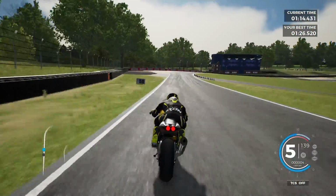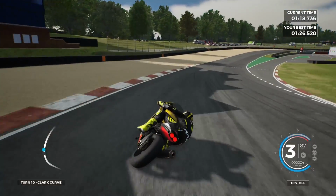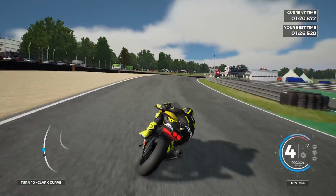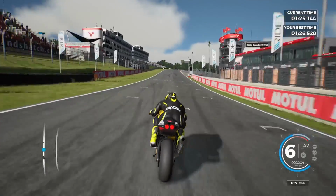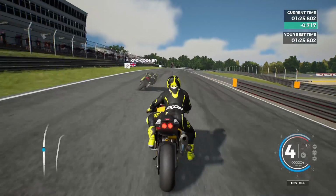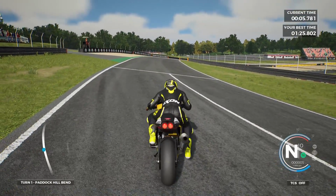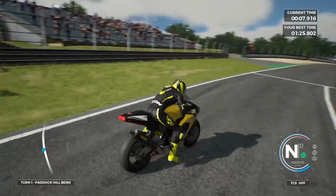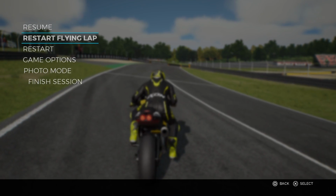Right, so we're coming to the final corner, still ahead of the Ghost. This is definitely going to be a better time, and it's been a really, really good lap. And this is the final attempt for the Aprilia, so there's got to be a decent one for the Honda to go up against. And there we go. So that is the final lap for the Aprilia, and it sets a 1:25.802. Now that is what the Honda VTR1000 SP2 has got to beat.